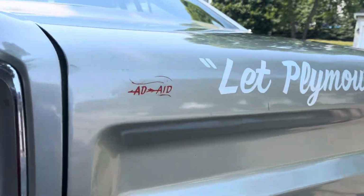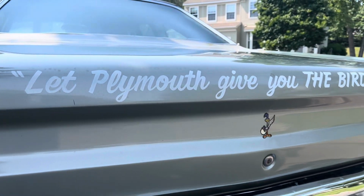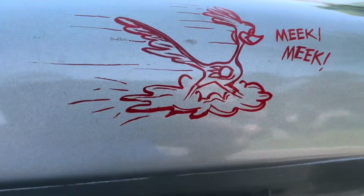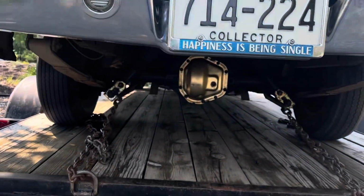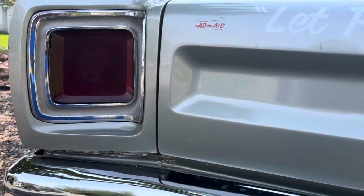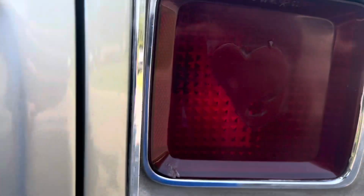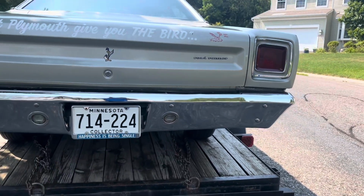It's got some neat stuff here too. Plymouth give you the bird. And I showed you before that this is a Dana 60 car. So it's a 4-speed Dana 60 440. And then this is a really cool touch. You can see the heart with the devil's tail and the tail lights, which is a pretty neat early 70s kind of a deal too.